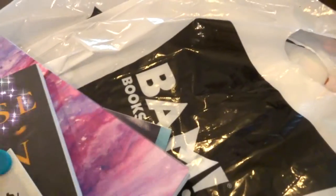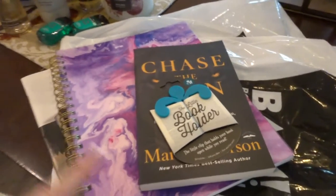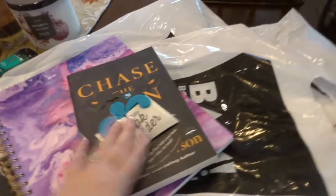This is my little Books a Million haul. Do you guys go to bookstores still? Put that in the comments below. Let me know. I buy books online, but I also really like to go to the bookstore.